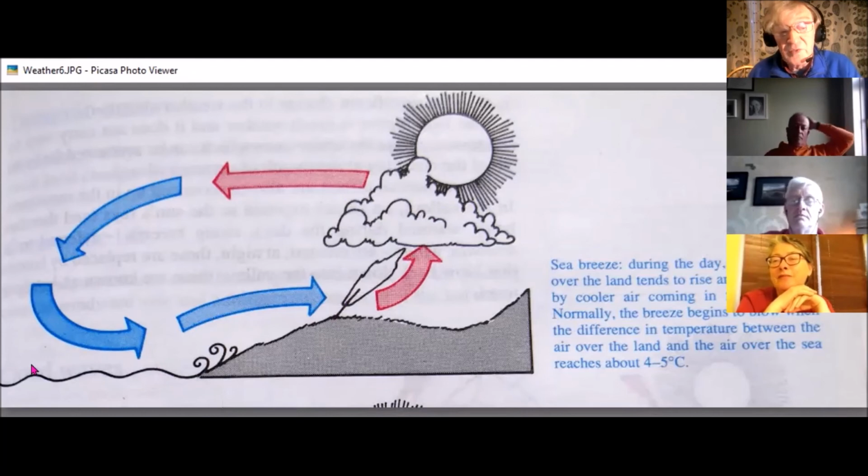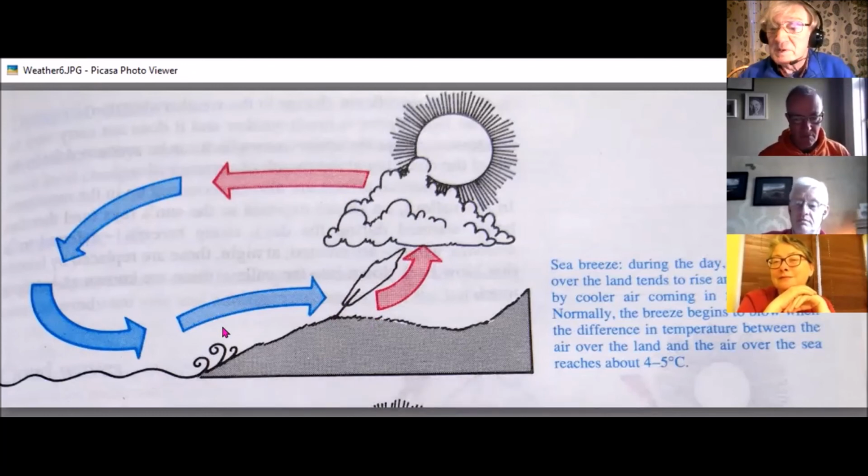But it's very useful if we're racing on a Sunday and it kicks in early. But if it doesn't kick in early, we end up going home very disappointed. So that's the sea breeze. You'll often see people jumping into their cars and saying, gotta go to Skerries today.